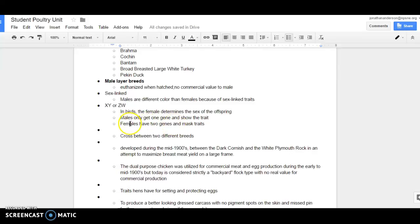That's wrong. The females only get one gene. The males, so we've got to change that. The males have two genes and mask the trait, so then they show the color. They show the color we're looking for, and this one won't show the color. The females will show a different color. That's what our sex-linked is all about.